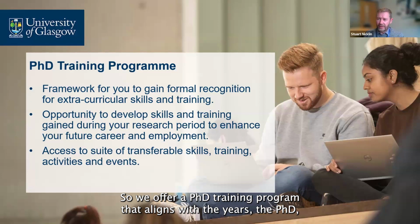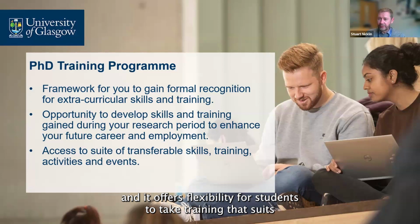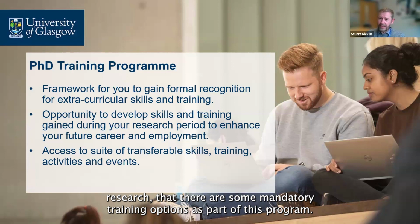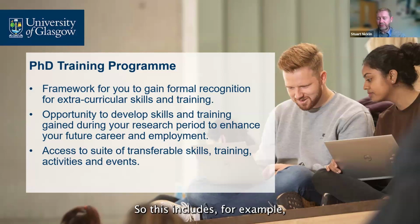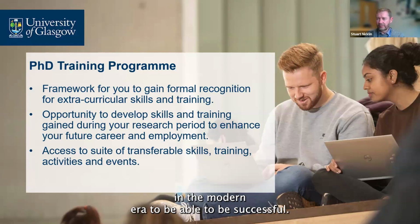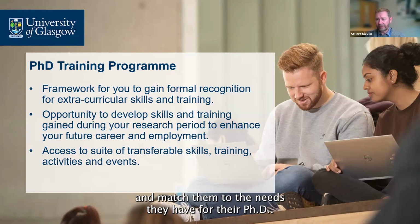So we offer a PhD training program that aligns with the years of the PhD, and it offers flexibility for students to take training that suits their development needs alongside doing their PhD research. So there are some mandatory training options as part of this program. So this includes, for example, research integrity training, data management training. So areas that really all researchers need to understand in the modern era in order to be able to be successful researchers during their PhD. But it also offers a range of optional courses that students can select after discussion with their supervisor and match them to the needs they have for their PhD.